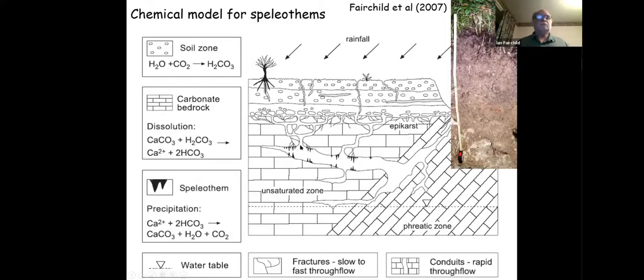What happens when that water reaches a cave is that it encounters air which normally has a lot less carbon dioxide than the soil had. That means the water is unstable and it releases carbon dioxide to the air. It degasses carbon dioxide to the air, and that promotes the precipitation of calcium carbonate, which of course we see as stalagmites, stalactites and flowstones in caves. So carbon dioxide is very much part and parcel of the system of caves and the way stalagmites form.